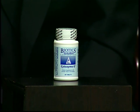Cytozyme O, it stands for ovary. Ladies, cysts on the ovaries are quite common. We usually supplement with Iodozyme, which is a product we'll be talking about, and Cytozyme O. If you've been told that you've had a cyst on your ovary by your primary care physician or your specialist, before you make the decision to have it aspirated or have surgery, what do you have to lose? We see this in our practice all the time. Cytozyme O, 4 to 6 a day, with Iodozyme, cut back on soy, minimal exposure to bromine, fluorine, and chlorine.